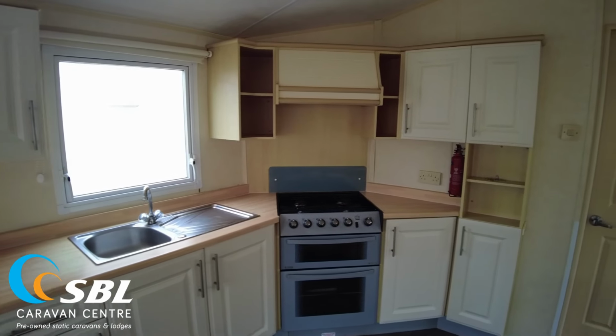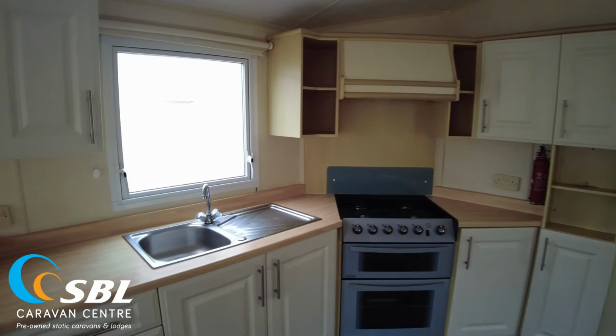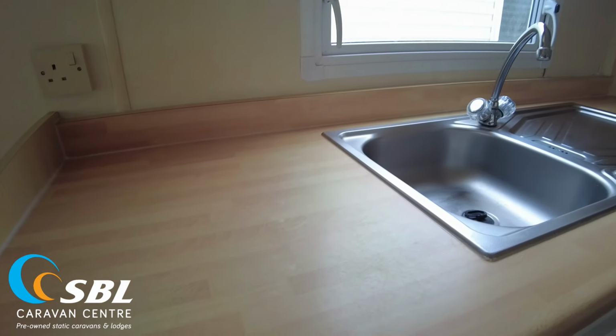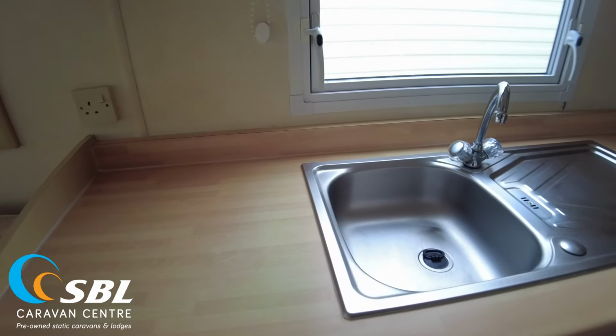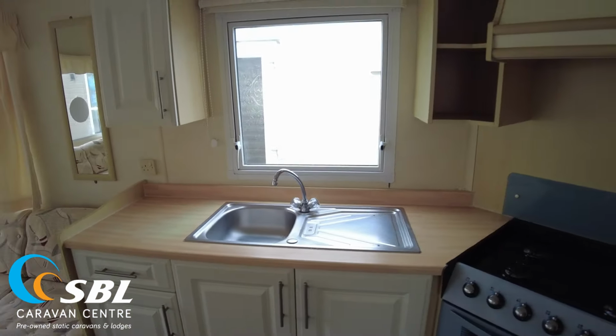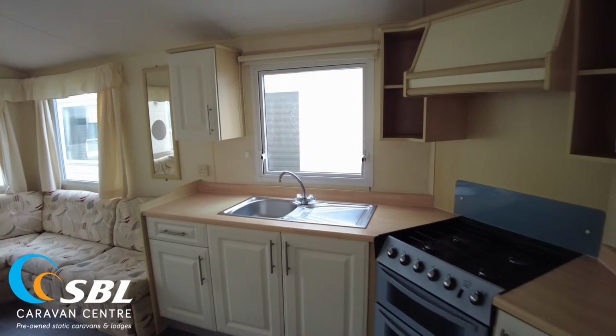Got a gas oven, hob and grill as usual, and then obviously kitchen sink. There is some staining to a couple of areas of the worktop. You can just see some light green marks, perhaps some staining or fading. Not sure what's caused it, but you can see there is a little bit of that on the top there.